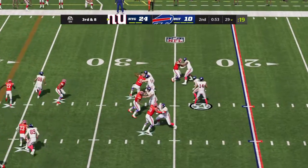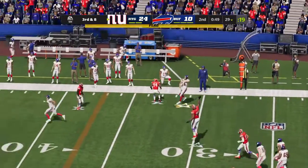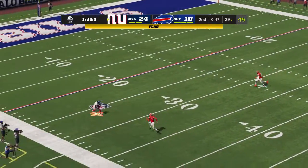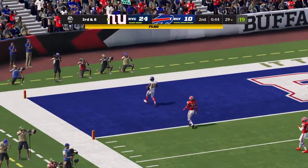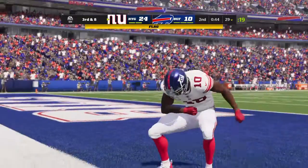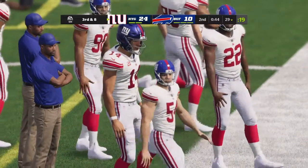Back to throw here, Herbert. Flushed out right. And going deep for Hill. And got his man, complete. And he'll take this into the end zone. Now, hold on here. We do have a flag down. So let's see what this is about.